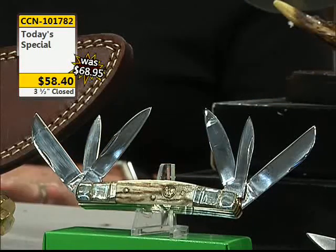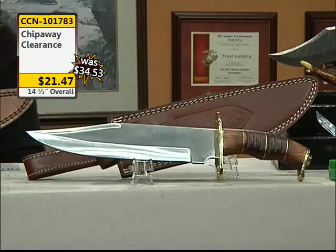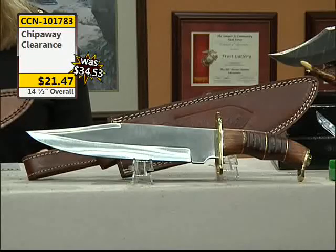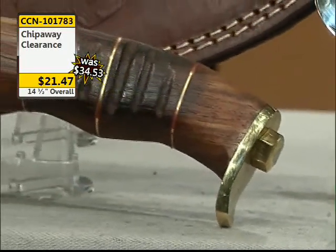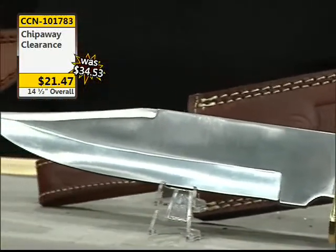Our Chip Away clearance is coming up, and then also Jim's pick. First, we're going to do the Chip Away clearance. This is a pretty big knife, and it has a walnut handle. It's a 14.5 inch bowie, has a brass guard, pommel brass also. $21.47. That is your clearance pricing. I really like those thin layers of brass too that they've inlaid in that handle.